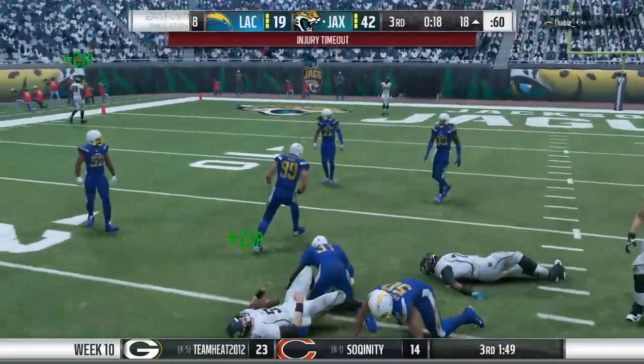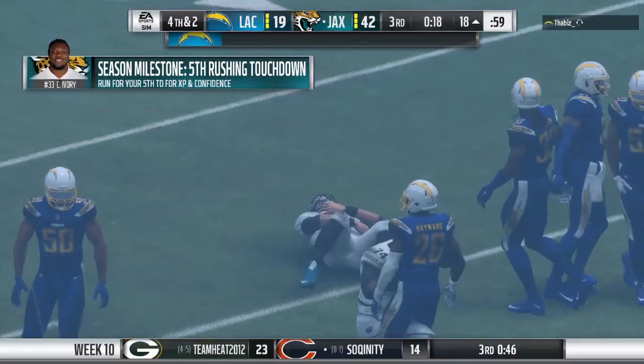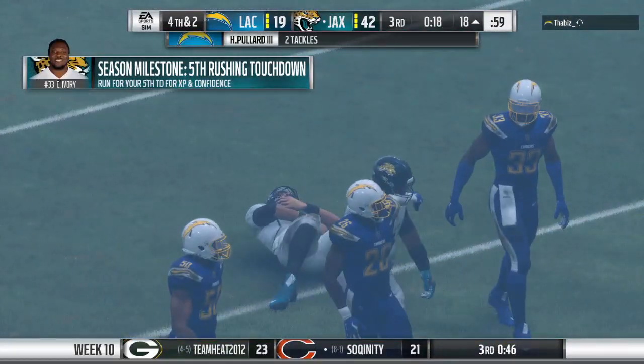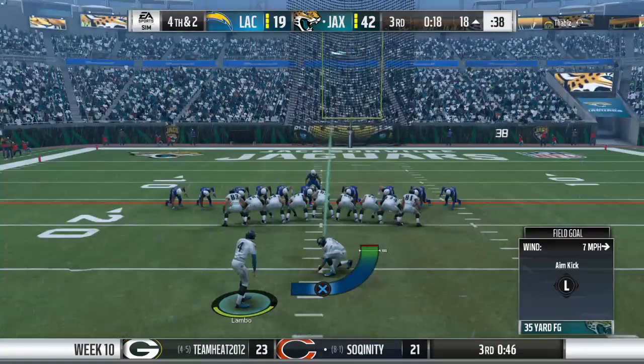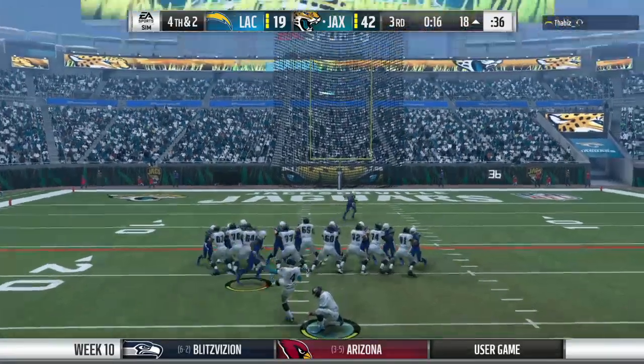And they'll bring him down at the 18-yard line. And it's Bortles, the quarterback, slow to get up. Looks like he's going to need a moment or two. While the training staff works on him, we'll step aside and be right back.